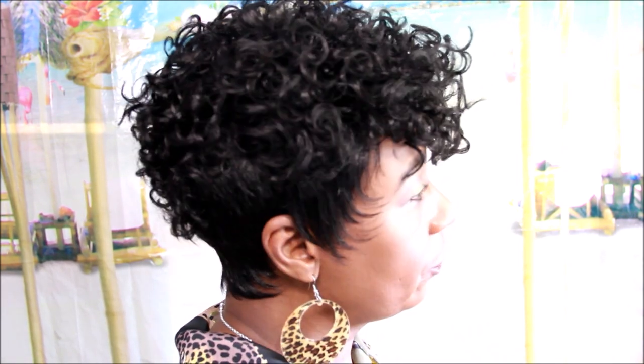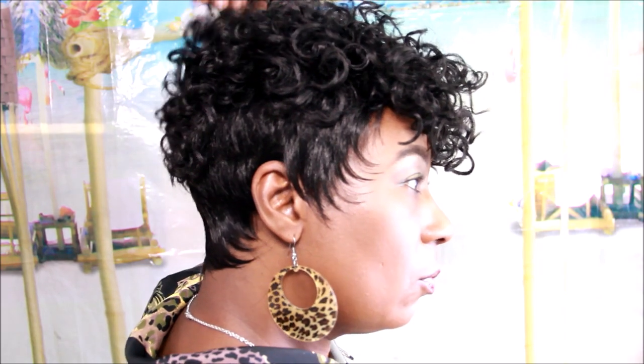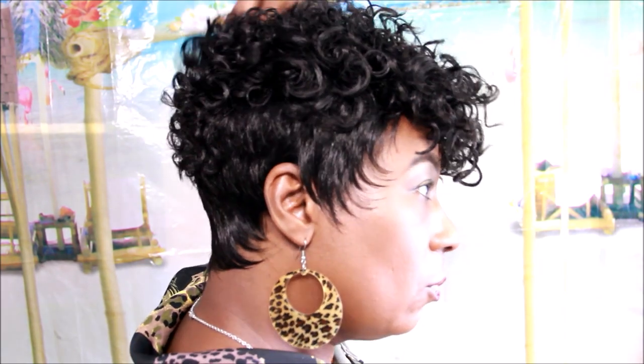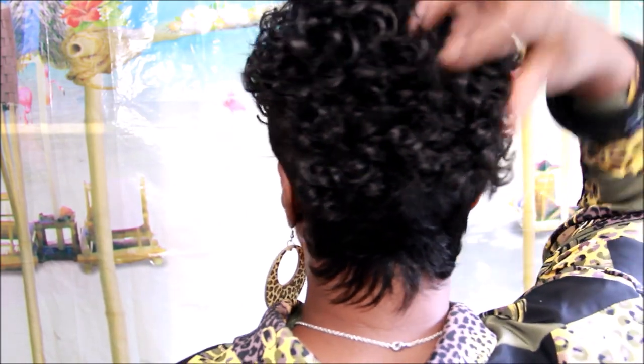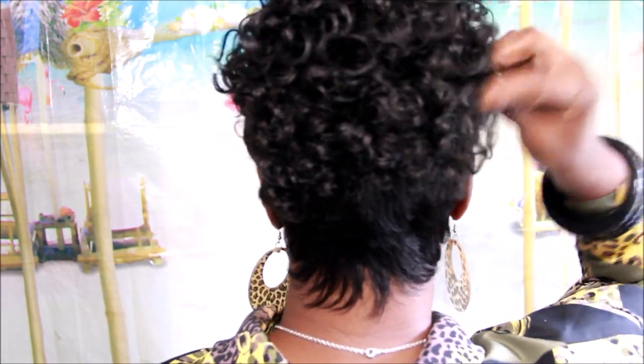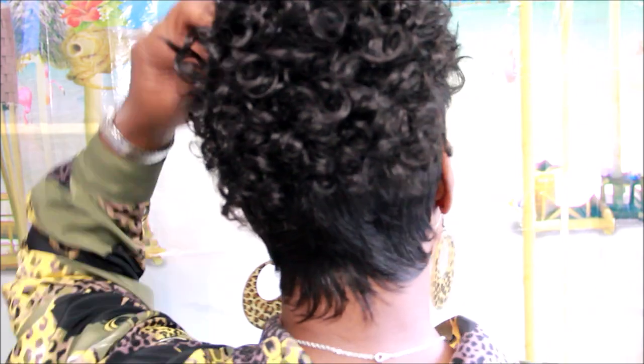Side view. Back view. Side view. Front view.